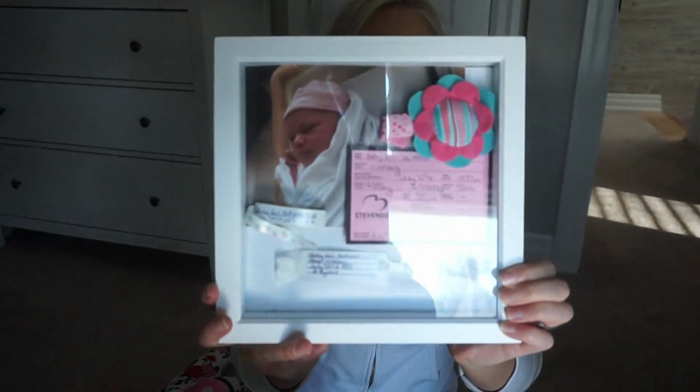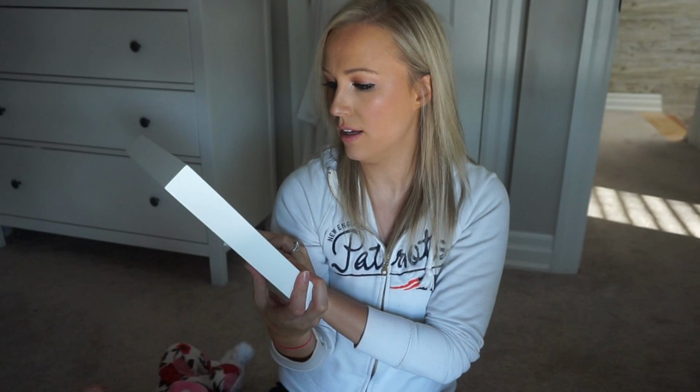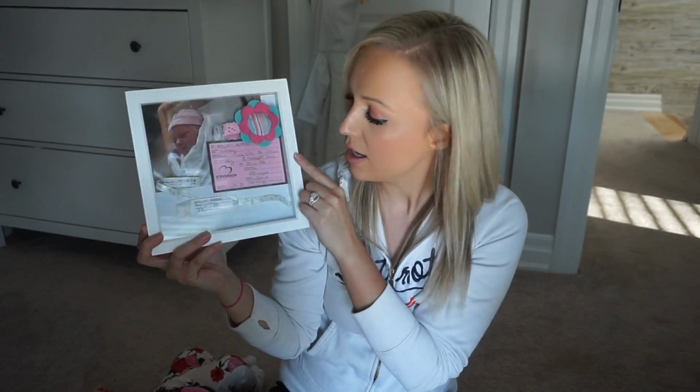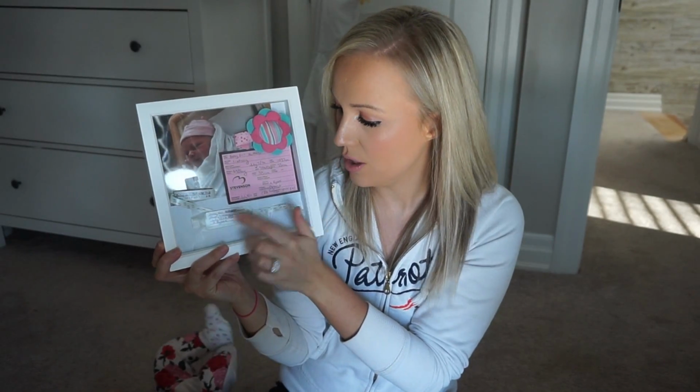I just want to show you. So I got this shadow box on Amazon, and it was like $12. It doesn't have an address or anything. It just says the hospital that she was born at. But I just put her baby picture in this little flower thing. That's her hospital card. And then that's her bracelet that was on her ankle. And that's her other little bracelet. So I just thought that was really cute. And, yeah, she's kicking her feet. I'm going to get Colin to hang it in her room, along with some other pictures.